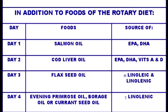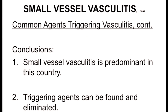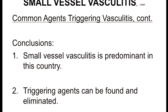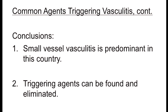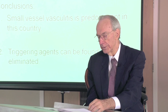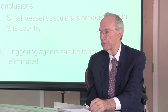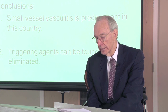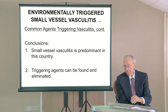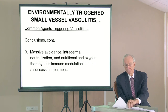And finally, in conclusion, common triggering agents for vasculitis are out there. They're easily found, and you can do something about them, and they're predominant in this country. Many of the diseases originate from the vasculitis syndrome, and triggering agents can be found and eliminated in most cases. This series of 100 is an example of it, and the key, obviously, is massive avoidance, neutralization, good nutrition, good oxygen, and immune modulation for successful treatment.